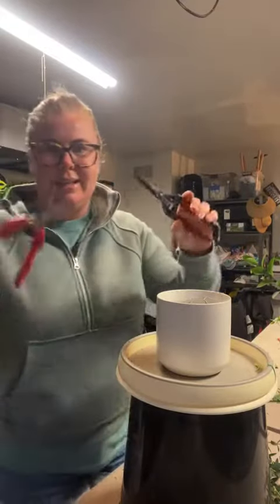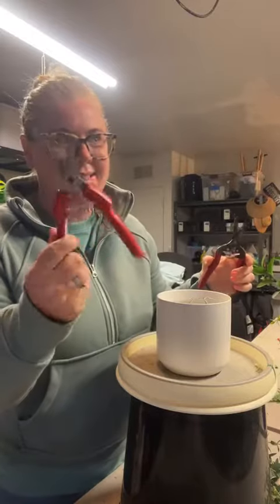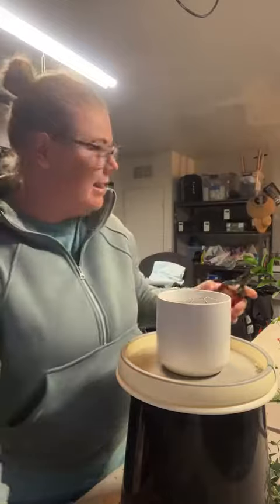Using my handy dandy clippers. These clippers you can get with our kits that we have. These ones are another favorite of mine.